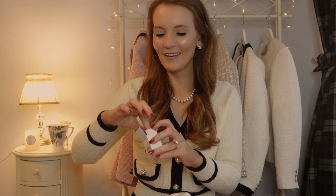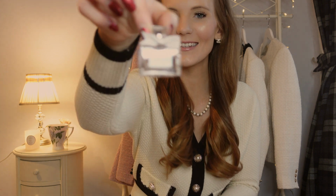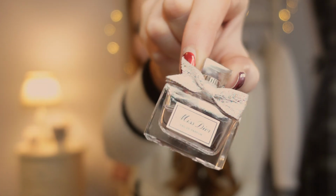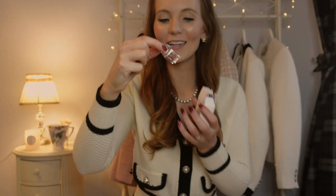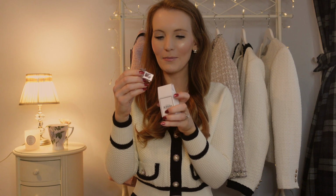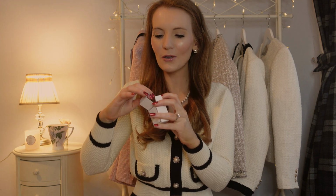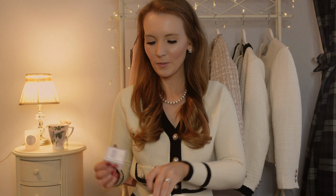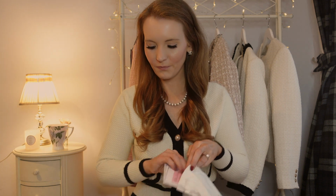then this. This is just the cutest thing. Look at this. Oh my goodness, is that not so cute? I actually can't believe how small it is. It's just a little sample size bottle, but I just thought that was so cute, and it makes it such a lovely gift. So I'm just going to pop that back in there for now.